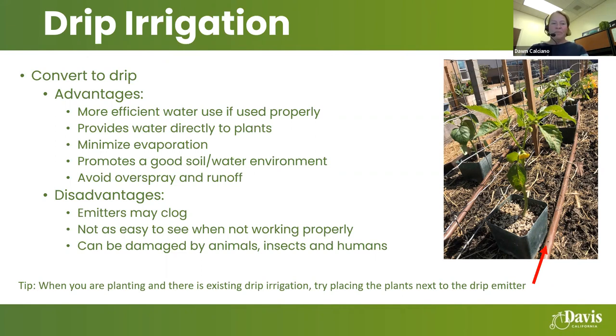And a tip when you're planting and there's existing drip: you want to try placing the plants close to the drip emitter, because if you've got it farther away and the spacing isn't correct, you might have a drip emitter there, but you might not actually be watering the plant that you need. And there are things that you can use. I think it's usually called spaghetti lines, where you can attach it to your drip emitter and it can bring it closer. So if you do have a plant that isn't near an emitter, there is a way to get water closer, but you do want to be aware of that. If you don't have the right plant placement, then you might not be getting adequate water.